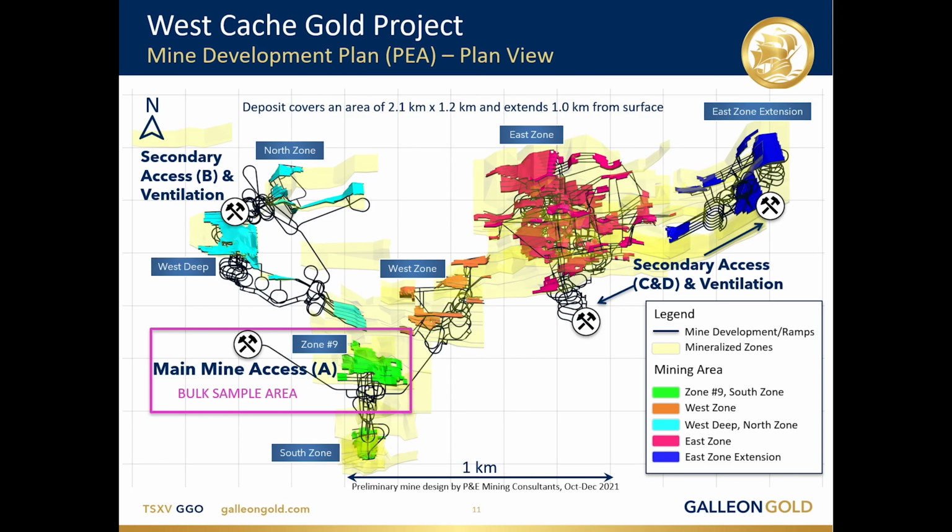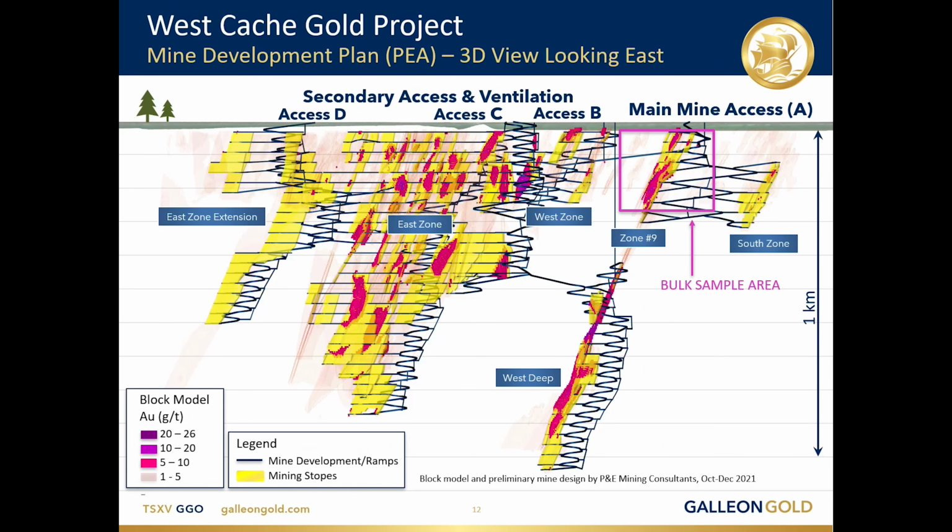And then you have what's called the secondary access area over to the left. You see that? That's the West Deep. They hit that quite a while ago, about 1,000 meters deep, but they didn't know what it was. But we followed it up dip, and our geologists hit it on the first hole. And if you go to the right side where it says main mine access, that'll be our first ramp access in that area.